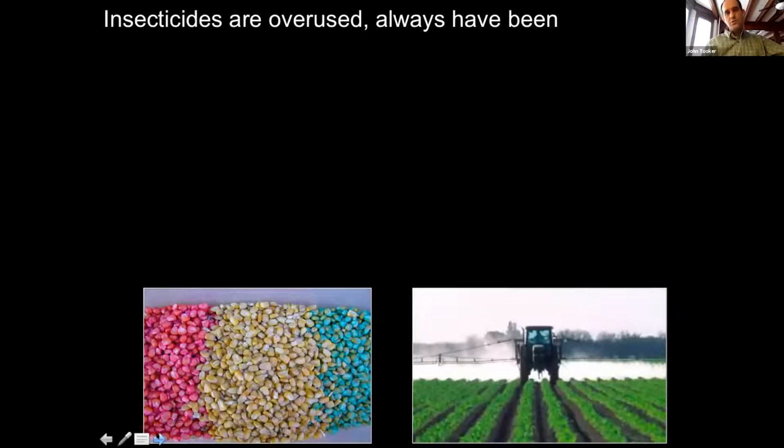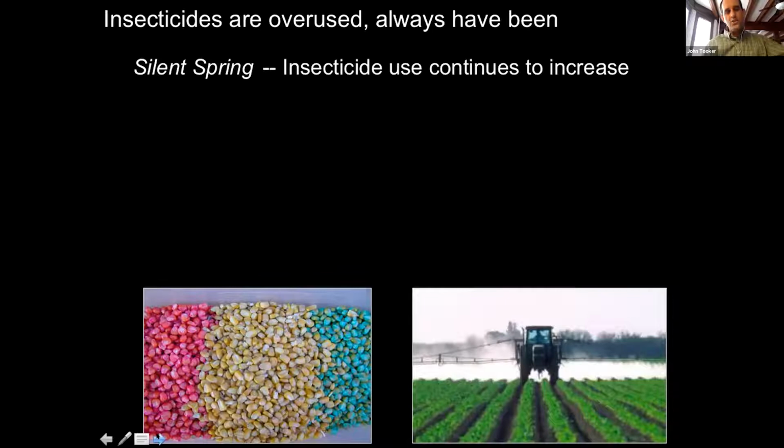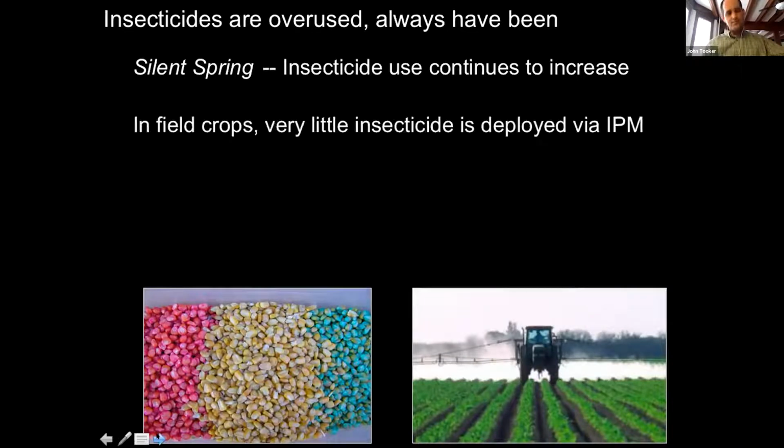Insecticides are actually overused, and they've been overused since they were first introduced. Back in 1962, Rachel Carson published Silent Spring, and there was a large backlash about concern of overuse of insecticides. But unfortunately, even publication of this seminal book hasn't really changed a whole lot, because insecticide use continues to increase. It continued to increase after Silent Spring, and it continues to increase today.